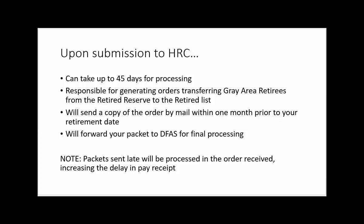Once HRC has processed your packet and forwarded it to DFAS, you will receive a letter and order transferring you to the retired list. Make an appointment at your nearest ID card facility and bring this order, along with 2 forms of ID and your NGB Form 22 to receive your retired ID.